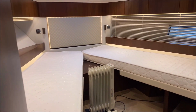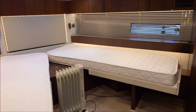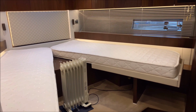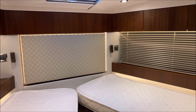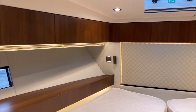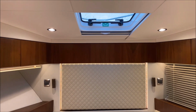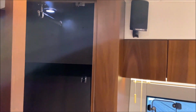Now, another feature of this boat and an option was the scissor berths. So instead of having the fixed made up double berth, you've got the scissors. These obviously pull together to give you a double and lock together. But again, mood lighting pack. So you can see the mood lighting below the pelmets, all the way around, lots of lighting here. She's got the deck hatch there as well. Again, from a storage point of view, nice big hanging locker just behind the door here.